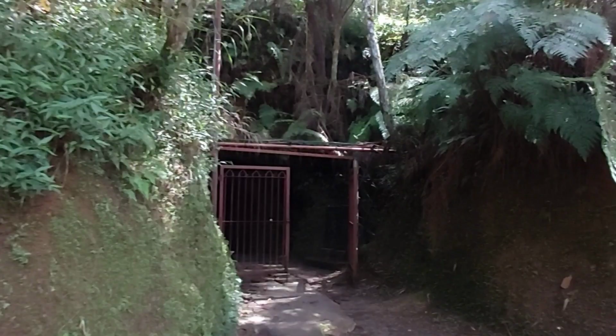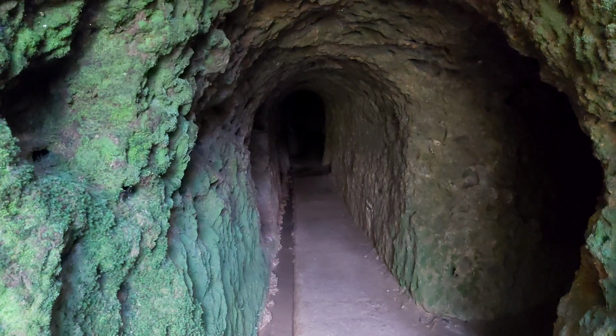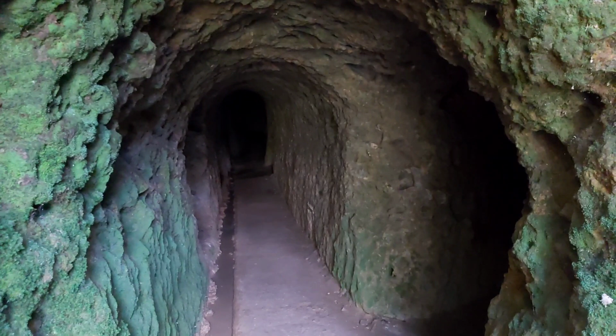Okay guys, so this one is the cave. So unfortunately, wala tayong flashlight to go inside. At hindi ko pa talaga siya na-explore ever since. So maybe one time, pagbalik natin dito, pasukin natin tong cave.